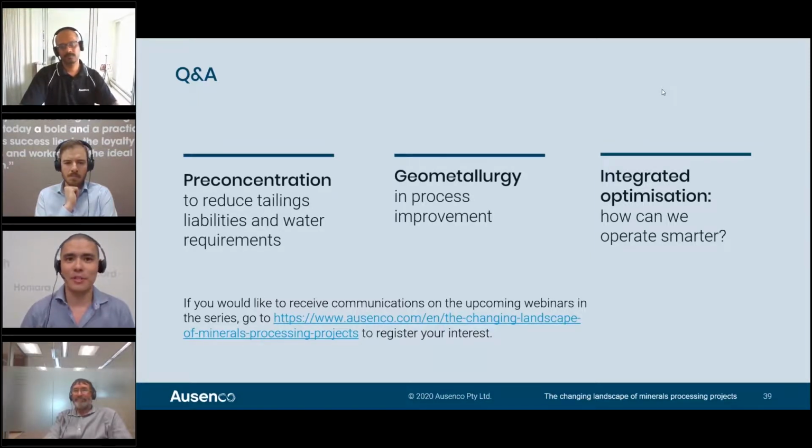But I guess, in my experience, every site or every concentrator will complain about the various ore types and the wide variety of ore types that they do have to process. So perhaps it's easier for a lot of concentrators to justify than what they might initially think.